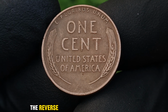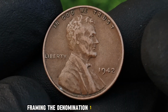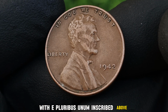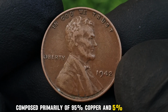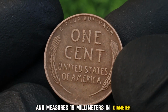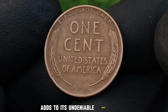The reverse, true to its wheat penny heritage, features 2 stylized wheat ears framing the denomination 1 cent and the legend United States of America, with E Pluribus Unum inscribed above. Composed primarily of 95% copper and 5% tin and zinc, the coin weighs 3.11 grams and measures 19 millimeters in diameter. Its warm reddish-brown hue, particularly when well-preserved, adds to its undeniable visual charm.